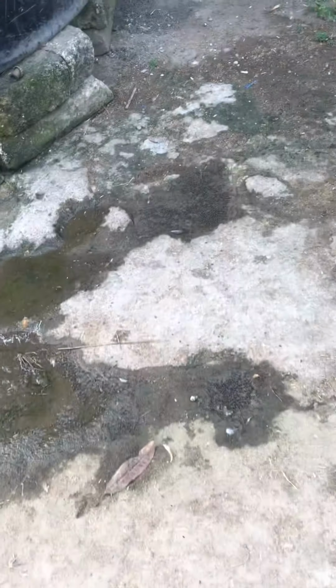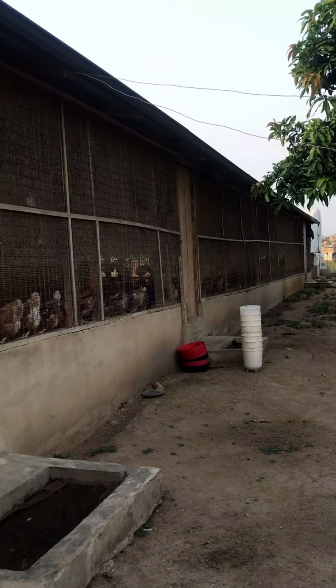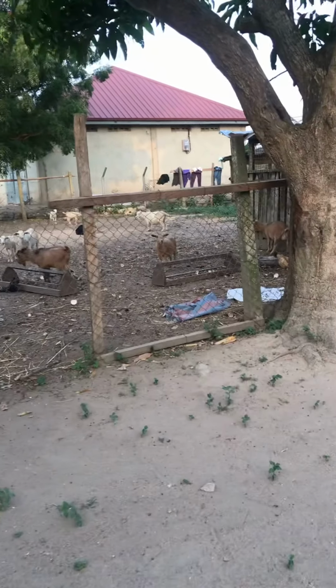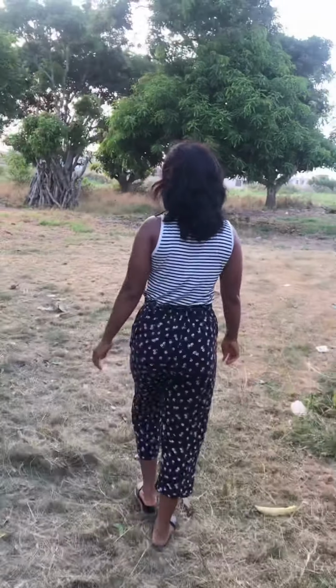Wow. Yummy. Wow, they look so huge. I think from this side to this side, so huge. I think they are serving hens and goats here. The goats are so lovely. This is too nice. Trust me, this place is too nice. Oh, wow. Very nice.